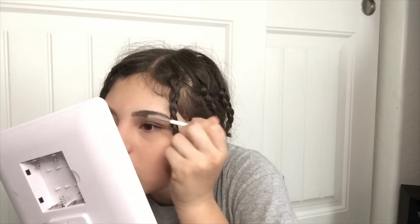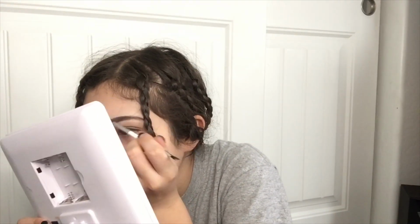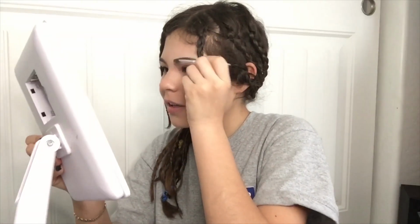Okay, I'm liking the way my brows are looking. Now you can see it's kind of boxy up front though, so I'm just gonna slightly brush around and soften that, I guess.